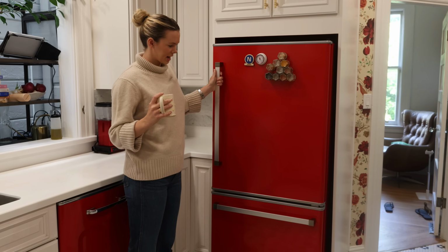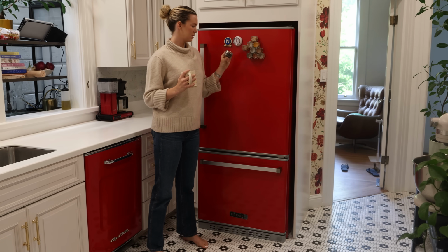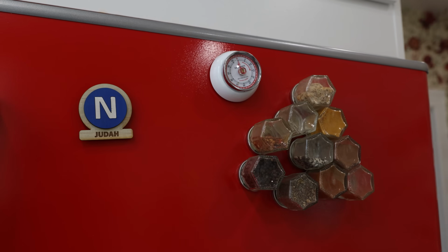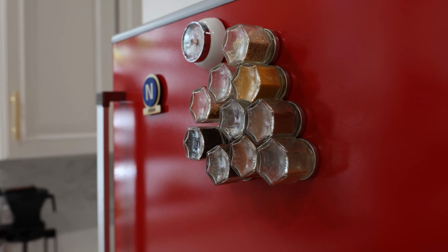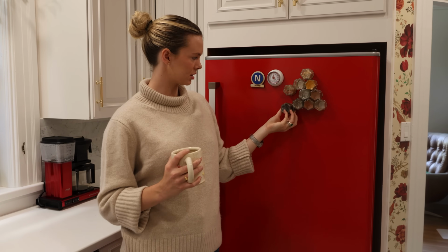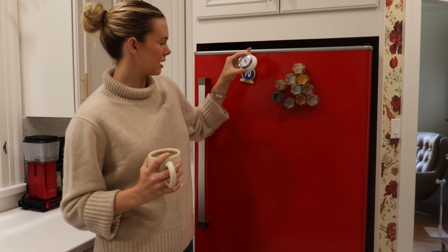This fridge, we had to make the rest of the kitchen white. So I'm like, okay, I want to add color. I want to add texture. These cute little spice cans are from this fun brand called Nice Spice, like Geniiss Spice. And they're cute. You can do little designs. I love them.